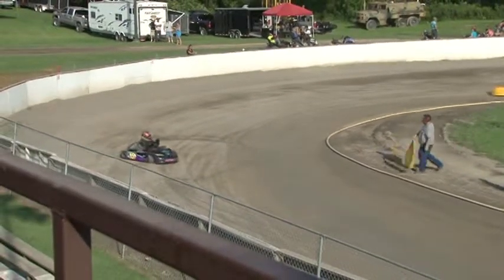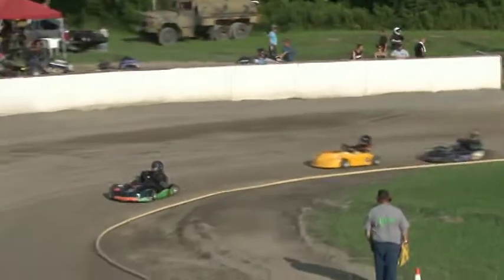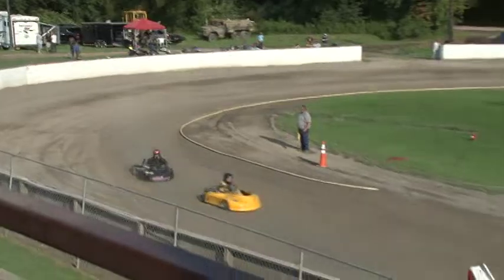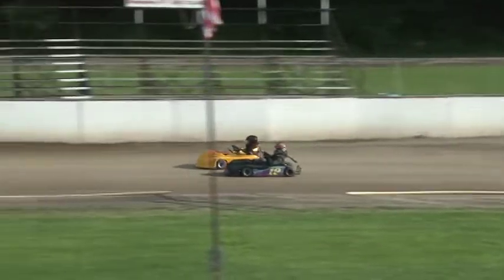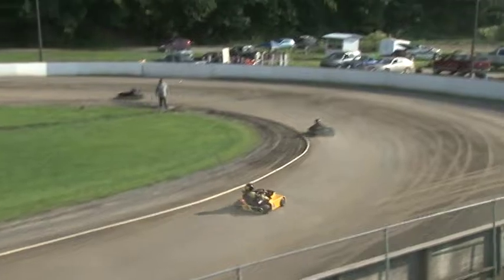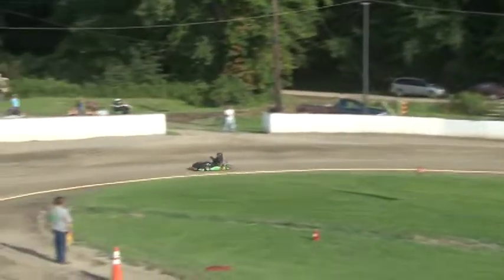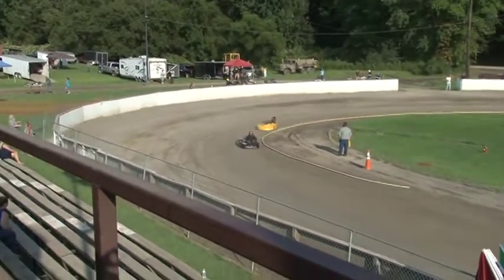LaPoole around over in turn number 4. Caution is out. For Waddington into turn number 1. LaPoole underneath the 4 of Brown for position number 2. Out front's Dawson Waddington in the number 5D. LaPoole slides up. Here comes Josh Brown in the number 4 machine trying to make a battle for the number 2 spot.